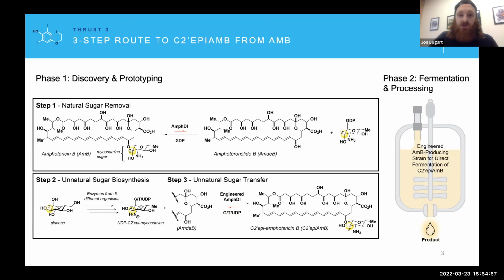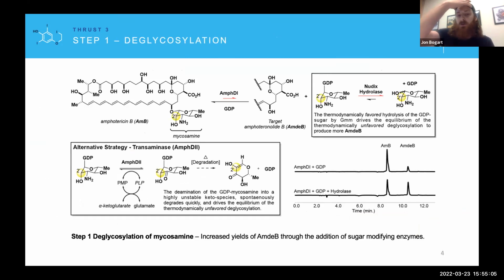So with those goals set, we began to tease apart each step in our biosynthesis. In the first step, the idea is to remove the natural sugar and make large quantities of the aglycone. Many glycosyl transferases that decorate natural products with sugars do so by using activated NDP sugars as donors, and they expel these nucleoside diphosphates as a result of forming the glycosidic bond. And it's really well known that these enzymes can perform reverse reactions, essentially deglycosylating the natural product.